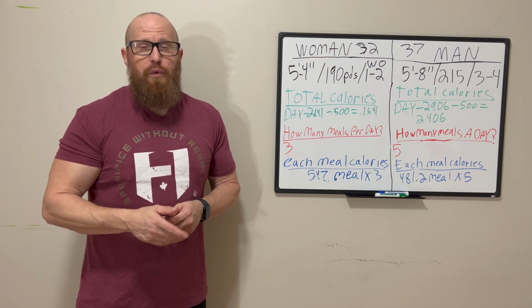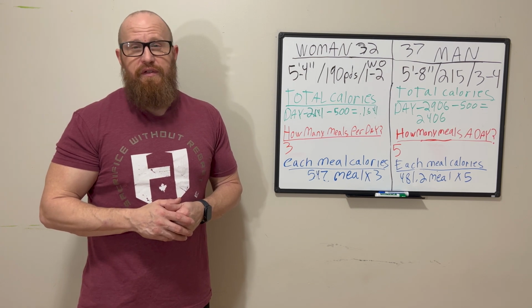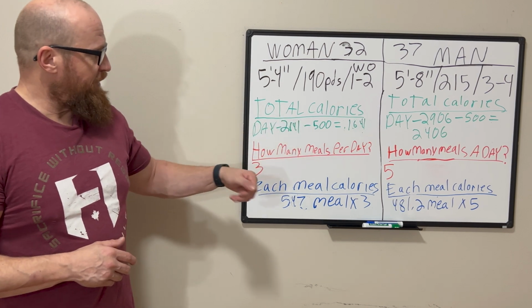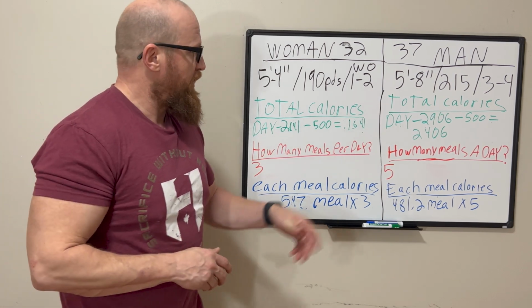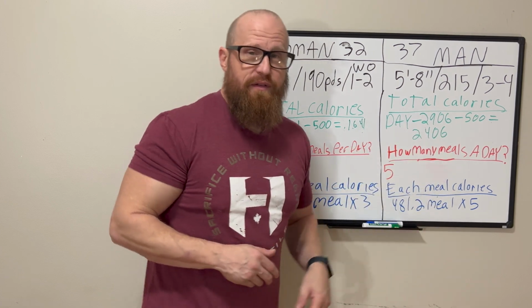Now, to do that, we want to be at a 500 calorie deficit per day, which will give us our 3,500 calorie deficit. For the lady, her calories will be 1,641 per day after her 500 calorie deficit. For the man, minus his 500, he's at 2,406.